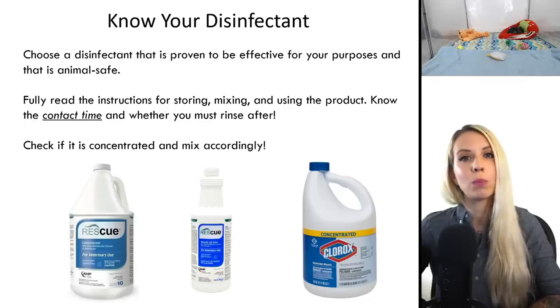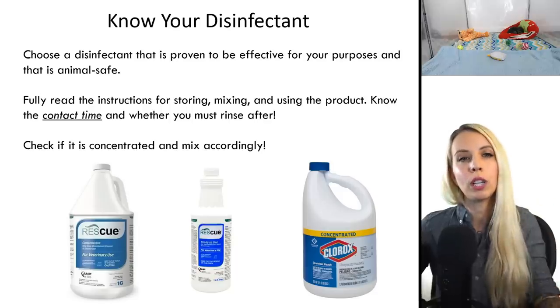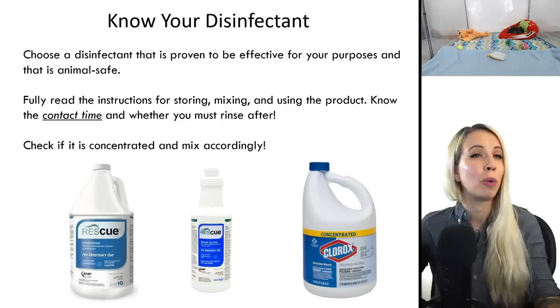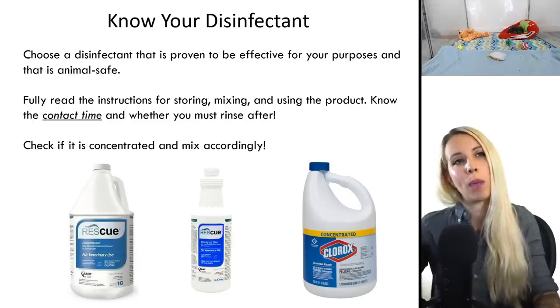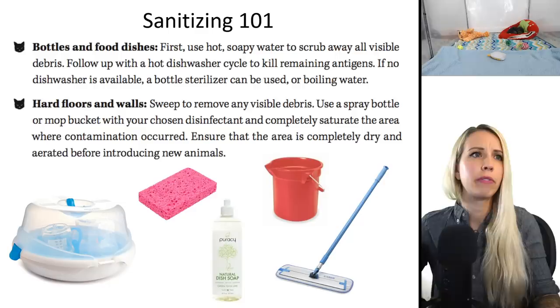Like with bleach, you're not just putting straight bleach on something. That bleach is concentrated, and you need to dilute it. So follow the instructions on the back to mix it properly. Make sure that you know if there's a specific contact time. Like with Rescue, you don't just spray and then wipe it away. You spray and you leave it on for a period of time, and then you can wipe it away. And make sure that you're using something animal safe.